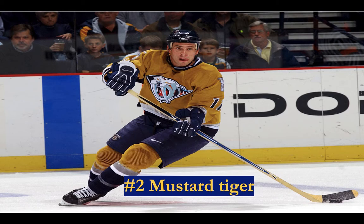Number 2, we have the Nashville Predators Mustard Tiger jersey, as it's called, and for good reason. It's kind of a mustard color. It's not really gold, you would say. It's not really like a bronze. It's just an ugly color in between.